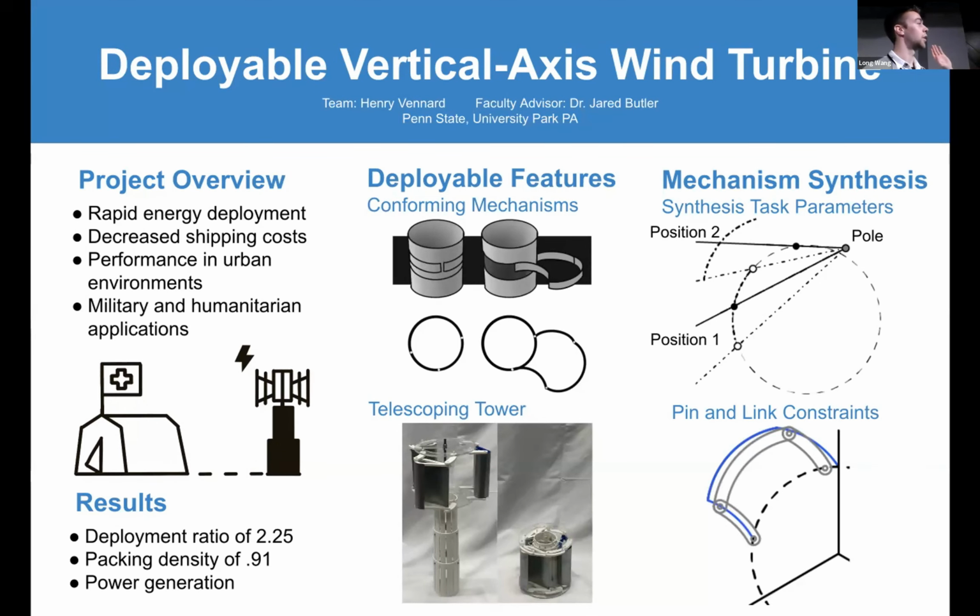It's capable of rapid energy deployment. By the way, the prototype is in the bottom center. So it's capable of being deployed quickly and starting to generate energy. It has decreased shipping costs because of its compact form factor and the fact that it can be stacked very easily. It has high performance in urban environments, and this is because it's a vertical axis wind turbine, so it can take in wind from any direction rather than a traditional horizontal type. So all these things make it well suited for military and humanitarian applications.